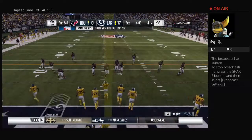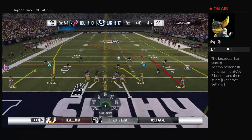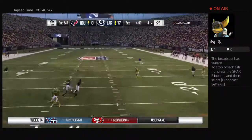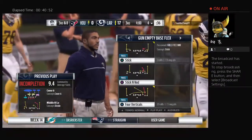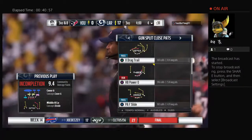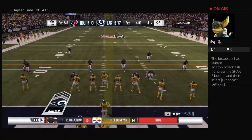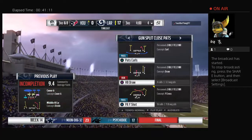Tight end right. From the gun, here's Goff. Incomplete. Let's go ahead and detail this situation here. 3rd and long coming up, back near your own goal line. I would be very hesitant about throwing the football in this situation. Maybe just run up the middle. Yeah, I think that might be the spot for them. You've got to try and find some space for your punter because you don't want him backed up where he has to alter what he does. They'd like to avoid punting from their own end zone, so they could use something here on 3rd down.